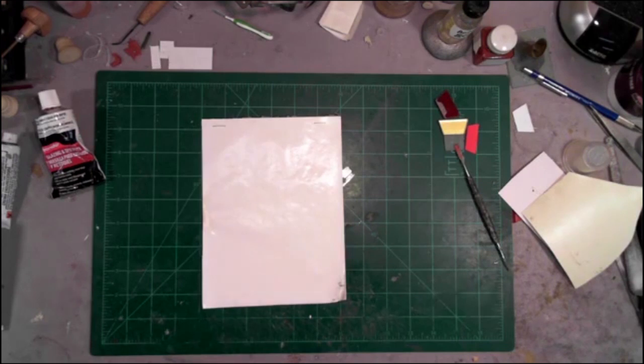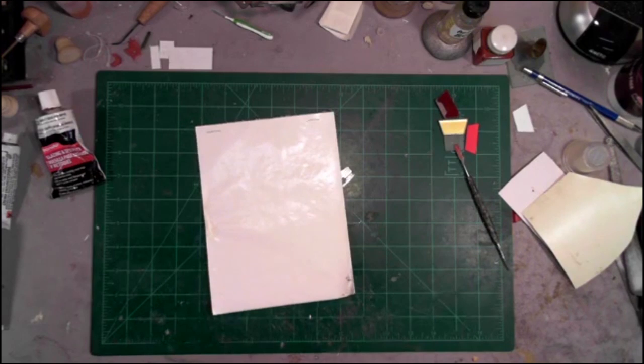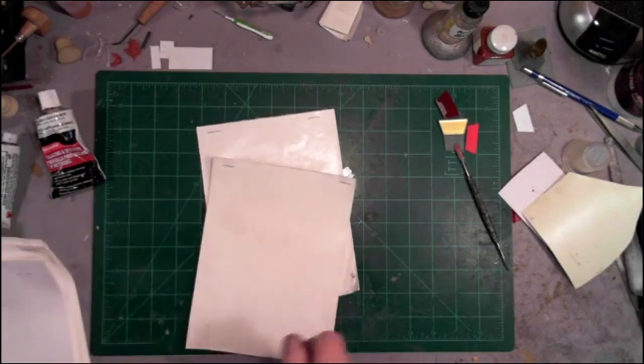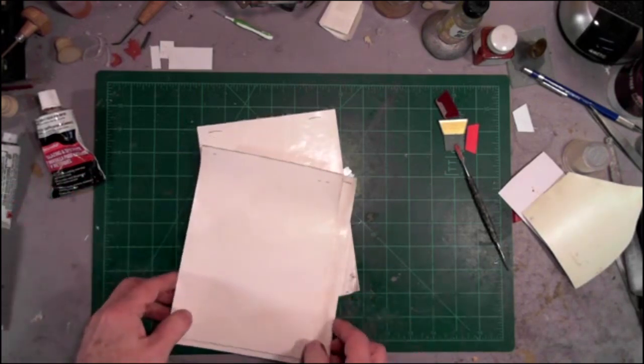Now, most of these palettes come in sizes significantly bigger than this. The one that I had was 11 by 14. So what I did was I cut it into four sections, and then took the individual sections and stapled them together. So I have quite a few of these set up in preparation. These will last me a couple of years.